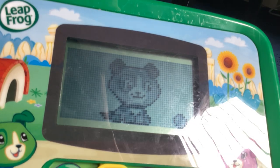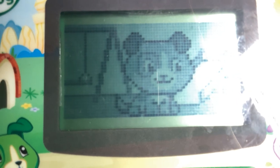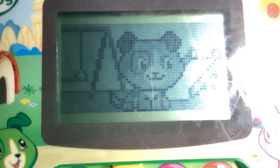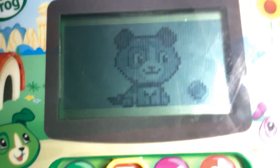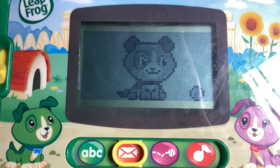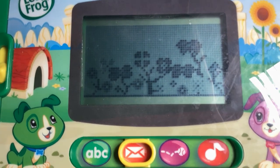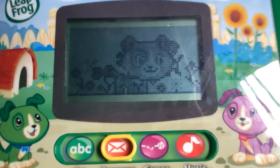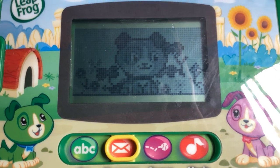I have a message for you. Message! Tomorrow, I'm going to the playground. Do you want to come along? Absolutely. I have a message for you. Message! I spent all day playing in the garden. Where do you like to play? I would like to play at the backyard.